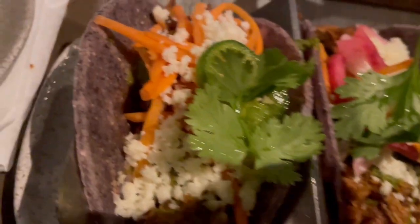For our mains, I had these pulled pork tacos, which for me was one of the real factors which made me rate this restaurant so highly. They were so good. And Jenny also had a burger, which she said was absolutely brilliant. We were stuffed after that, and we couldn't have a dessert. I think they do churros and things for dessert, because it's got that kind of Latin America feel to it, being at Coronado Springs.